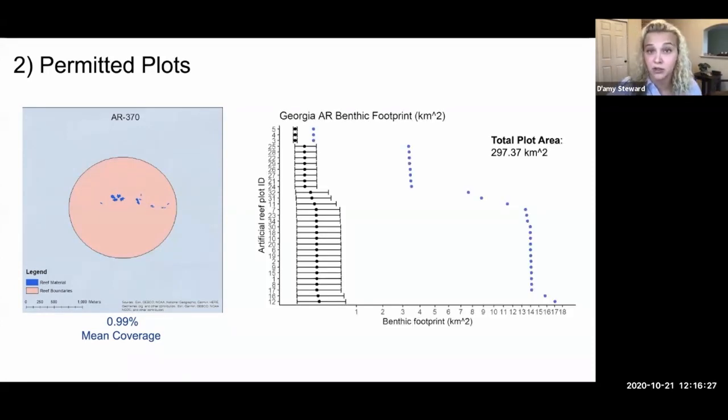Here are the results for Georgia. On the y-axis, we have the artificial reef permanent plot ID. On the x-axis, we have the benthic footprint in kilometers squared. The black dot represents the permitted plot size, while the blue dot represents our estimated benthic footprint. Inevitably, as plot size increases with this method, so does the estimated benthic footprint. This method assumes that the permitted plot is proportional to the amount of material deployed, and this is not always the exact relationship. Additionally, this method utilizes North Carolina data and takes on those assumptions.